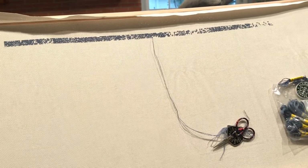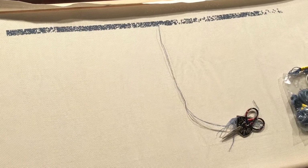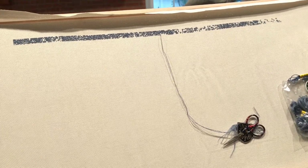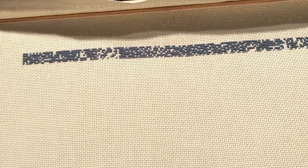And the project started on George Washington's birthday, which was last Thursday. Since it is currently Friday, I should have 16 rows done. As you can see, I'm not nearly that close, but that's going to be my project for the weekend. So I'm currently working on row number 7.